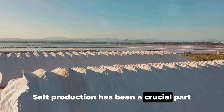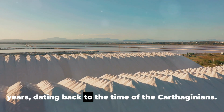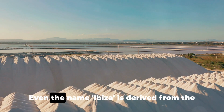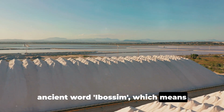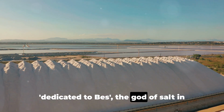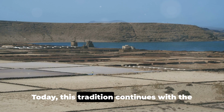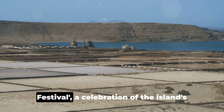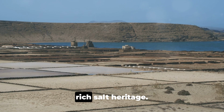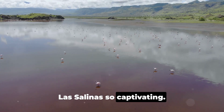Salt production has been a crucial part of Ibiza's economy for over 2,000 years, dating back to the time of the Carthaginians. Even the name Ibiza is derived from the ancient word ibosim, which means dedicated to Bes, the god of salt in Carthaginian mythology. Today, this tradition continues with the annual Festa de la Sal, or Salt Festival, a celebration of the island's rich salt heritage. But it's not just the history that makes Las Salinas so captivating.